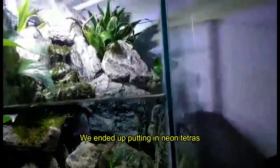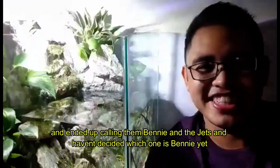Putting in neon tinkers, ended up calling them Benny and the Jets, haven't decided which one's Benny yet.